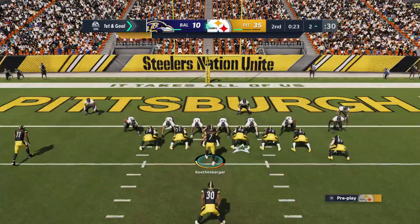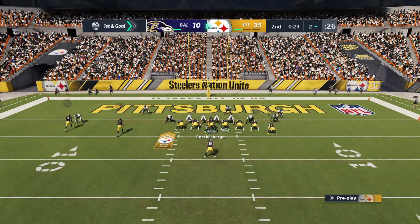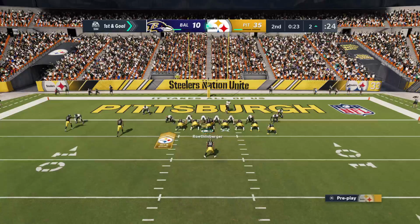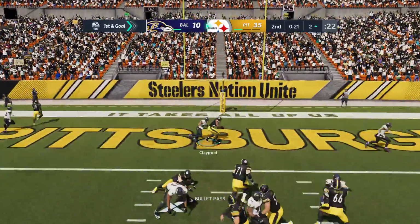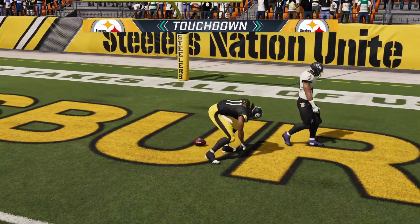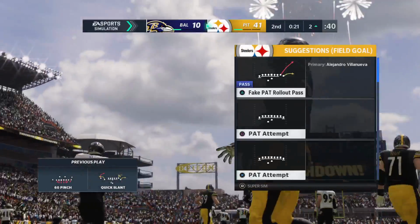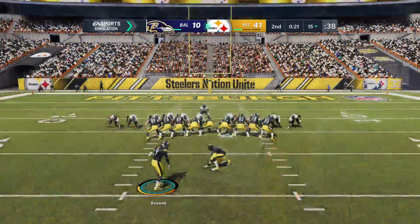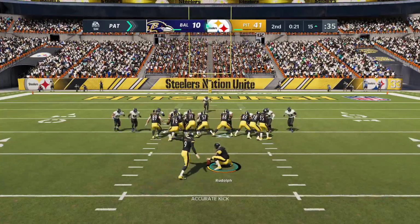A chance to really cap off a big first half here as they come up on 1st and goal. Check 52. Roethlisberger will throw, and caught in the end zone. Touchdown, Steelers. Big Ben with his 4th touchdown pass of the afternoon. And the Steelers offense, they continue to pour it on.